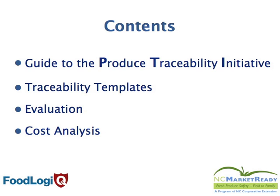This short video will provide a brief overview of the Produce Traceability Initiative, or PTI, a discussion of the 3 best practice templates for traceability, along with an analysis of costs and level of compliance of each template.